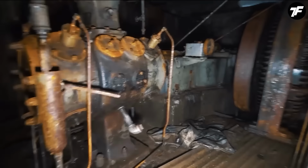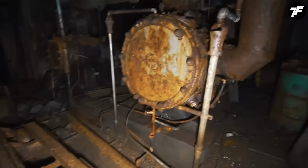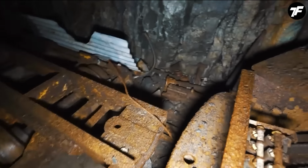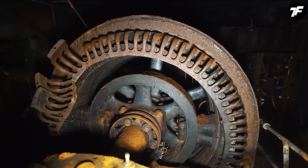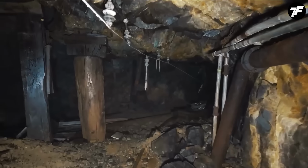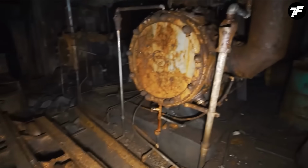Take a look at a real mechanical monster hidden in the darkness of an abandoned mine. Researchers found a huge 2-stage compressor and 9-ton electric locomotives still standing on the rails. In addition, the mine has its own welding workshops and a complex power supply system, a rare example of a completely autonomous underground complex.